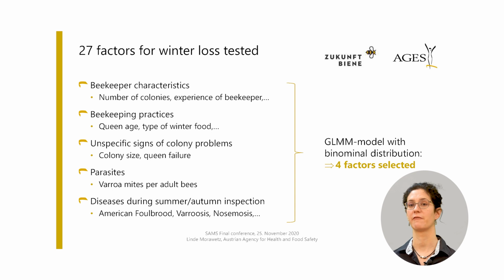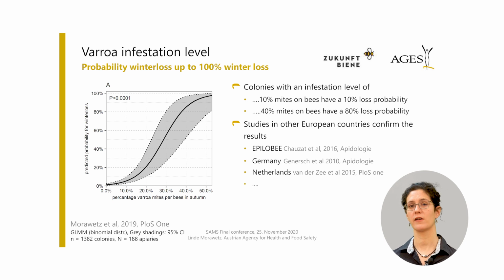With all these 27 factors, we calculated a general linear mixed model with binomial distribution. I don't go into detail here, but in the end, this model selected 4 factors which were correlated with winter losses in Austria. The first and most important factor was the varroa infestation level, and it showed that the probability of winter losses could be up to 100%. So the model gave us a probability that a colony may survive or die. And with varroa, this probability to die could be 100%.